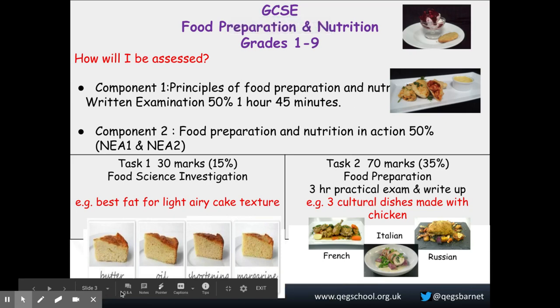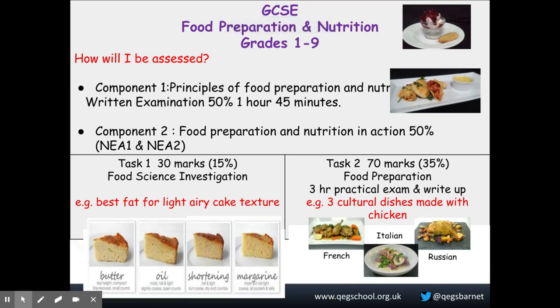So how will you be assessed? There's 2 main components, one being the exam that's 50% of your mark, which is an hour and 45 minutes, starts off with multiple choice questions and then short answer questions. I think the longest you could possibly get is maybe one 12 mark and the rest are kind of like 2, 3, 4 marks.